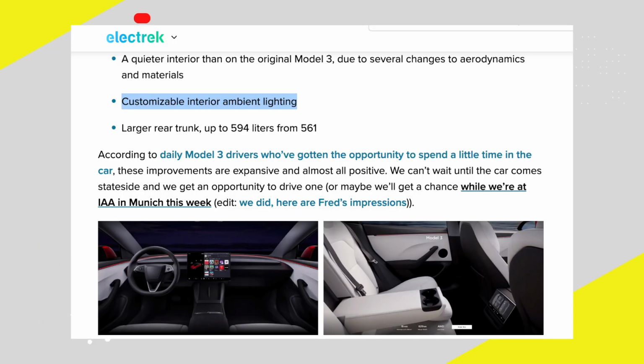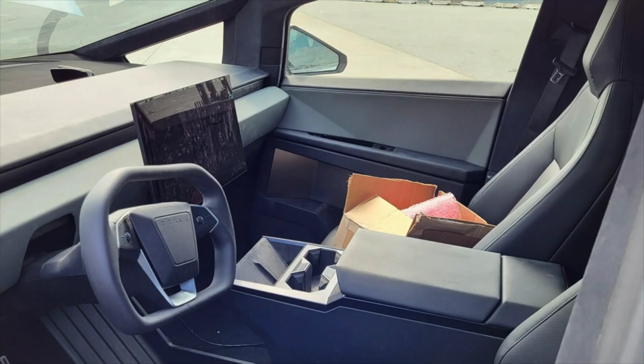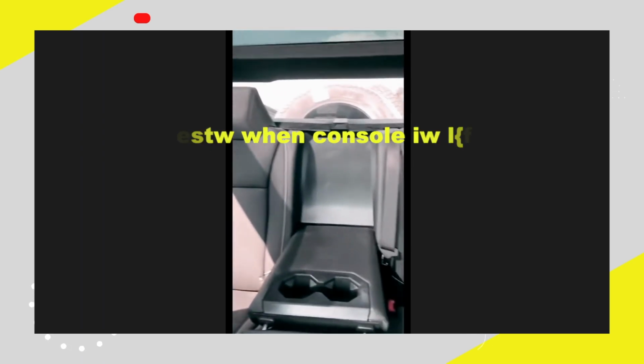And behind the screen, we see Tesla's new colorful ambient lighting strip that has started to show up in the Tesla Model 3 refresh and China's Model Y. The car shows 84% of the battery, and we also notice the console is just as we've seen in other videos and photos as well. But when we look at the interior, we notice there are only 4 seats in the vehicle.